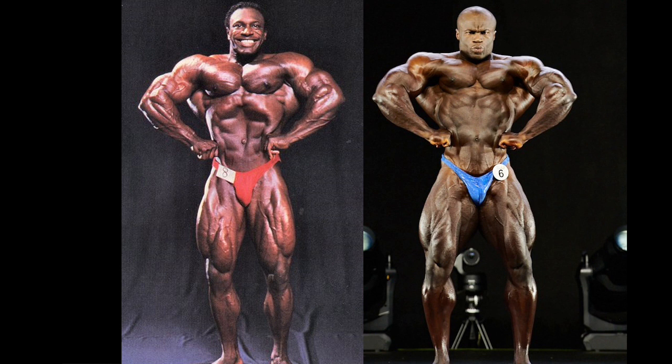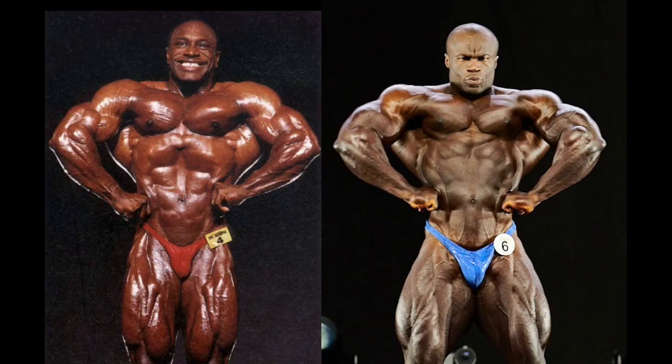Moving on to the front lat spread, I feel like Lee Haney does not maximize this pose, as Samson Dauda looks like he has bigger and wider lats, which is not the case, as we will see from the back. But food for thought, this is a younger version of Lee Haney. This is him from the 1991 Mr. Olympia, where I figure he was the biggest. But this is not a full body picture of Lee Haney, unfortunately. But still, guys, I think that in reality, Lee Haney would win this pose. He just has thicker lats.